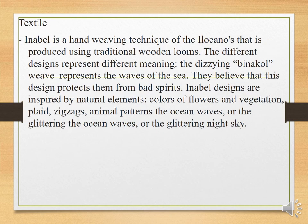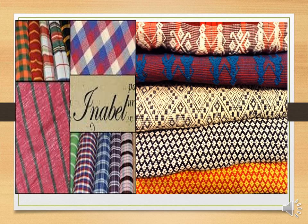Textile. Inabel. Inabel is a hand-weaving technique of the Ilocanos that is produced using traditional wooden looms. The different designs represent different meanings. The dizzying binakul wave represents the waves of the sea. They believe that this design protects them from bad spirits. Inabel designs are inspired by natural elements, colors of flowers and vegetation, plaid, zigzags, animal patterns, the ocean waves, or the glittering night sky. So this is the example of Inabel.